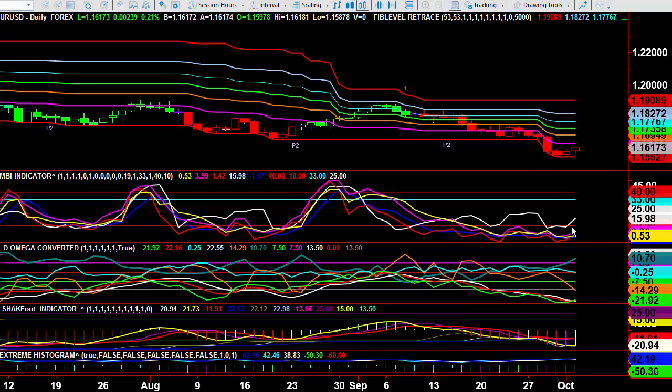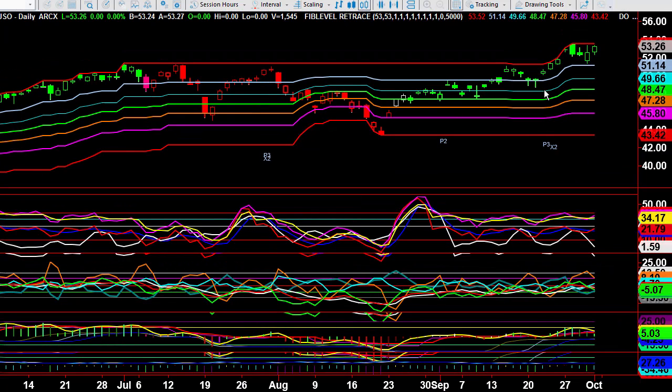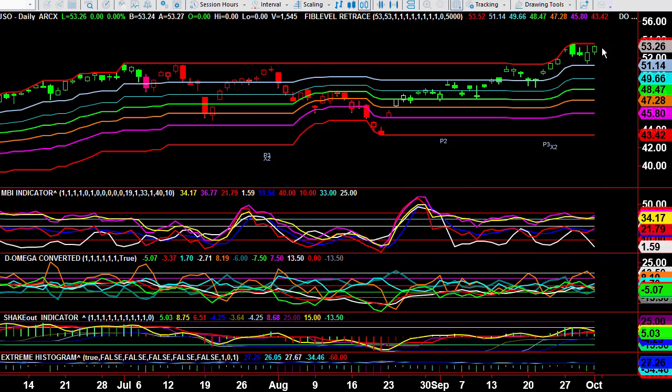Slight bounce back in the euro, but we can see, look at that white riding above there. It's been negative ever since that crossover, and pretty clean from that standpoint. Oil continuing its march to the highs. I think even in Italy they announced a 40% increase in electric bills going forward. Think of how that's going to play out.